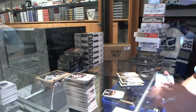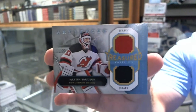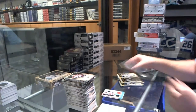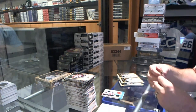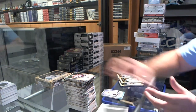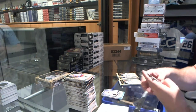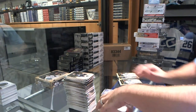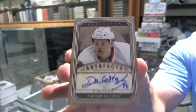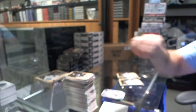We've got for the New Jersey Devils, treasured swatches jersey of Marty Broder. No, that's a damn studio behind us. We've got for the Anaheim Ducks, Victor Fast, the $9.99 rookie. Not really ladies at this point. They're probably like 10-year-olds. We've got an auto fax for the Ottawa Senators, Stefan DaCosta. You'd get in trouble if you went over there. We don't want trouble.